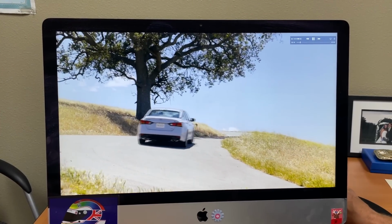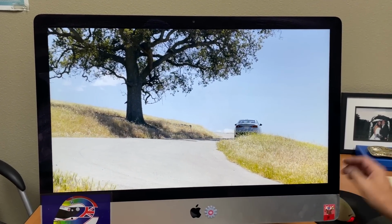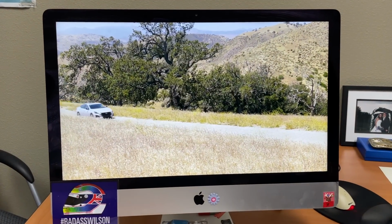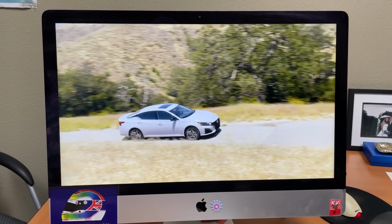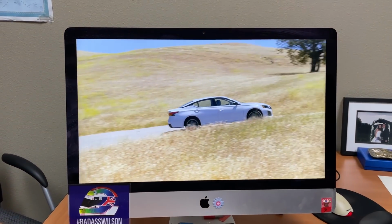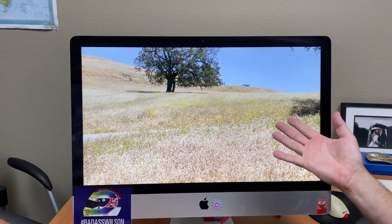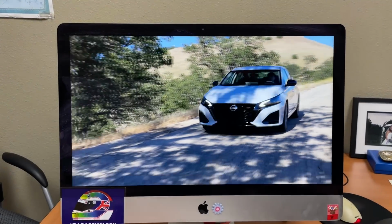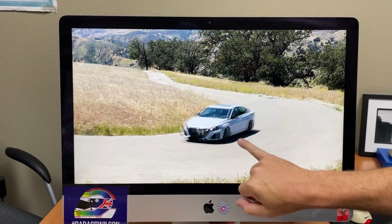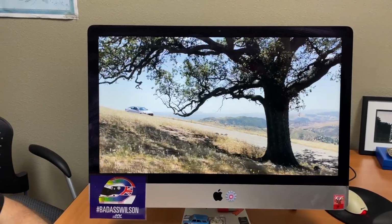Now standard are LED headlights, Andre, and an optional single panel sunroof. 17-inch wheels are standard for the SV, and 19-inch wheels for the SR, SL, and SR Turbo. It's pretty sweet. They're only showing this white car here in these images, but it's good to know that they have multiple colors, and LED headlights are standard across the board, which is cool. And you know what else is standard? Nissan Safety Shield 360 technology. That's their driver assistance package.